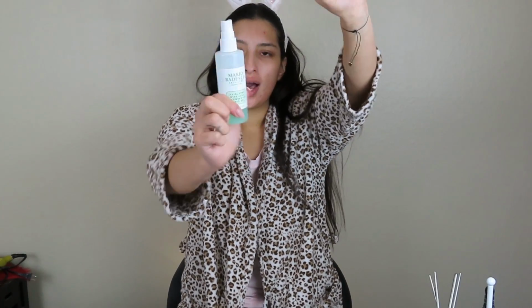After, I do use the Badusce. This one is the facial spray with aloe, cucumber, and green tea. I do have the rose petal one and the lavender, but the lavender I use for my nightly routine, and the rose petal one I use it kind of just like as a refresher throughout the day.